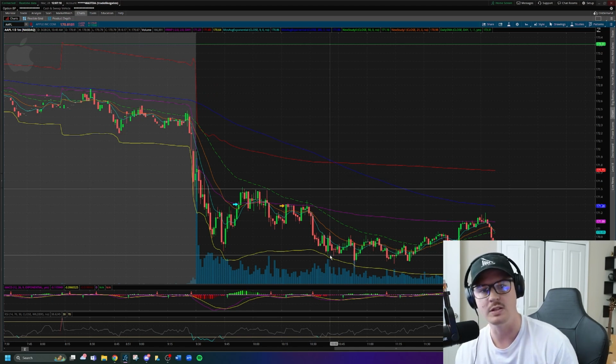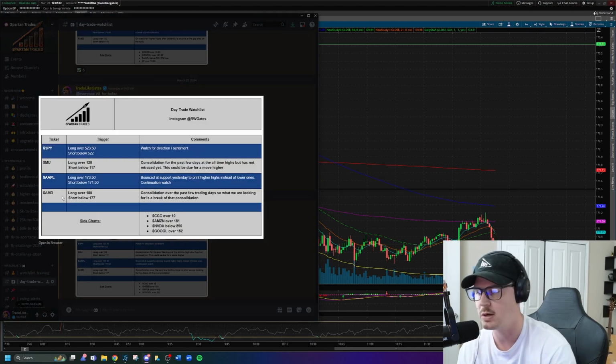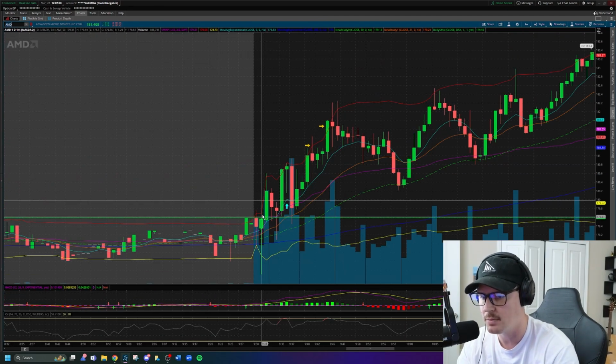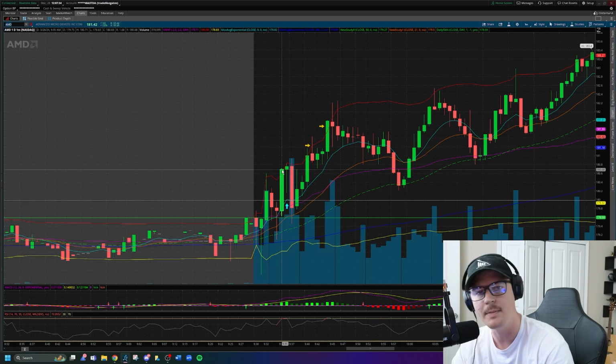Trade number 2, and this is where we made our money at. Trade number 2 was on AMD. Straight off the day trade watch list was a long idea above $180. This is very, very straightforward. We get the break above $180 right here, the pullback hold of the previous day's closing price as support, and then the rally up into the high of day.